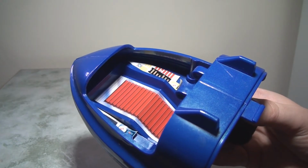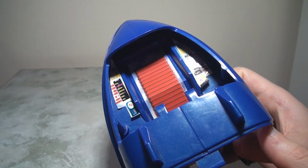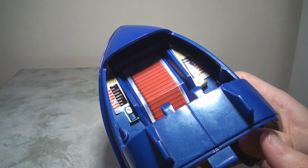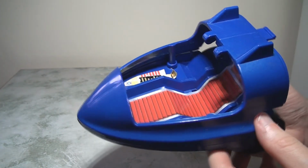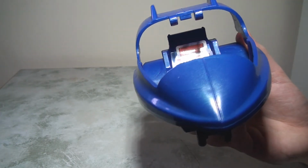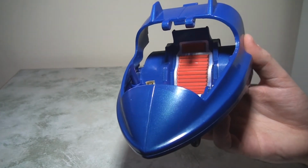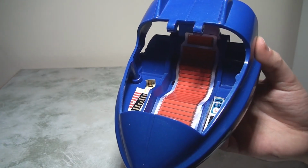The inside is decorated with stickers to give it the impression of a leather seat, and some buttons and controls. Obviously over time they have started to peel, that happens with age, but back in the day this was quite colourful and interesting. And yet it's funny that as an adult coming back to it, this seems a lot smaller, and I was surprised it didn't have more of an action feature.